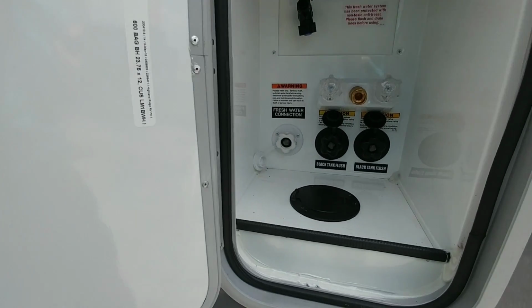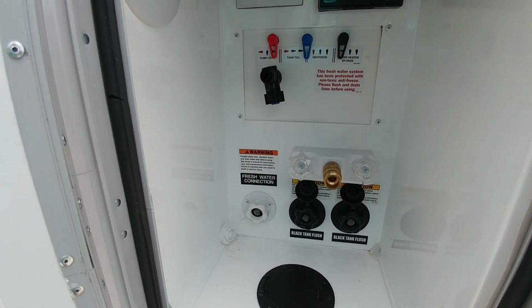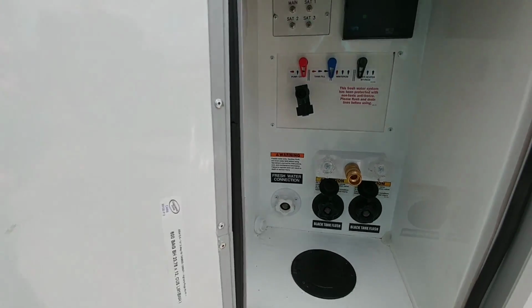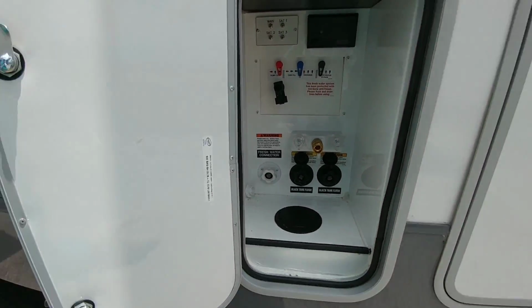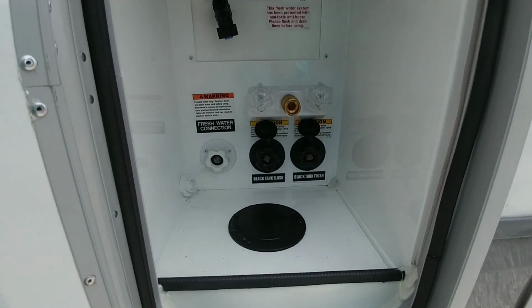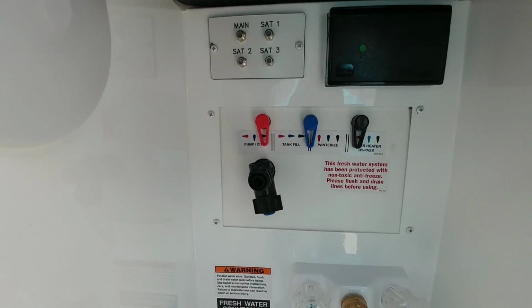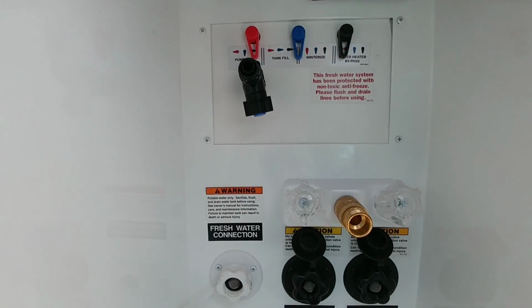Now here's a shot of your wet bay. So typically on a fifth wheel, the wet bay is going to be up in the front near your main storage area or your main basement. What's really nice about this wet bay is that it is near the middle back section of your fifth wheel, so you have much easier access to getting all your connections to the pedestal, and you don't have to run exceptionally long connections.